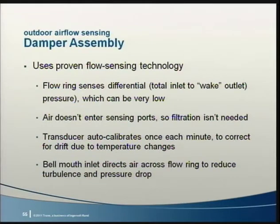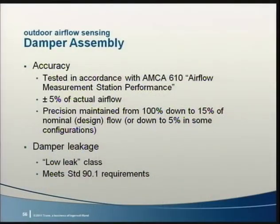To reduce inaccuracy due to air turbulence, as well as to reduce overall pressure drop, a bell mouth intake is used. Similar to other damper and sensor combinations, the result of all these design features is a very accurate airflow sensor over a very wide range of airflow values. Certified as an airflow measurement station according to AMCA 610 requirements, this damper assembly can measure outdoor airflow to within plus or minus 5% of the actual rate over a range from full design airflow all the way down to 15% of design airflow. And using sequence damper configurations, that range can be extended down to 5% of design airflow. It's a low leak damper that meets standard 90.1 and 189.1 damper leakage requirements too.